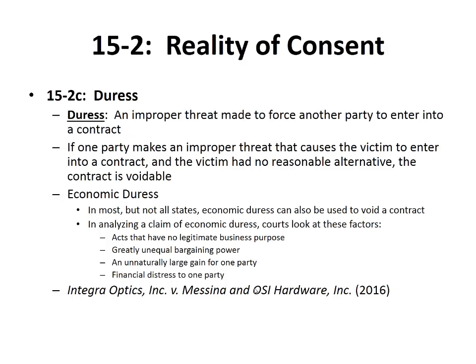Duress involves a situation where there's an improper threat made to force another party to enter into a contract. This can be a physical threat. Essentially, the party entering into the contract had no reasonable alternative. It can also be economic. In most but not all states, the idea of economic duress can also be used to void a contract.